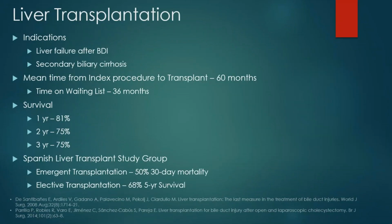Finally, liver transplantation is also an option for bile duct injuries, typically indicated in patients who have secondary biliary cirrhosis and liver failure from bile duct injuries. Very, very rarely are these performed in an emergent fashion. There's a good paper from the Spanish liver transplant group, which showed their short-term and long-term outcomes after emergent and elective transplantations for bile duct injuries.